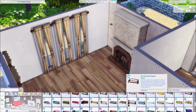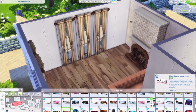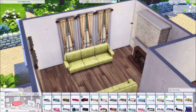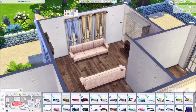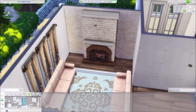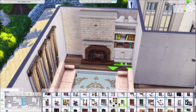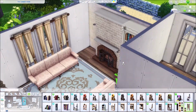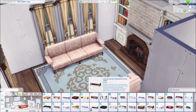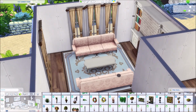And yeah, so for the living room of this house, I was really struggling with getting that country vibe and then making it a little bit more fancy, but I think I succeeded quite well with that, maybe. And I really like those couches that I chose for the living room. I feel like they look super cute and I love them.